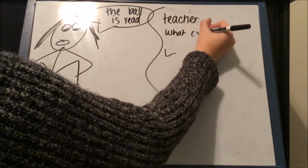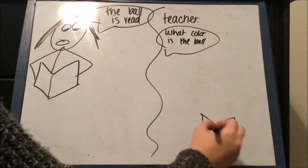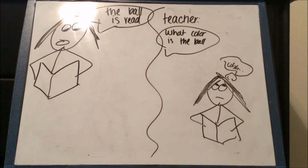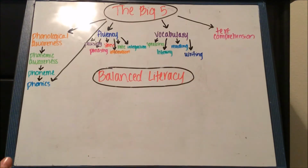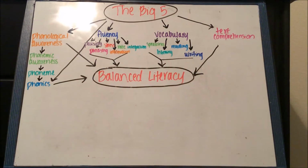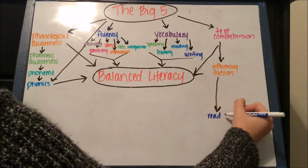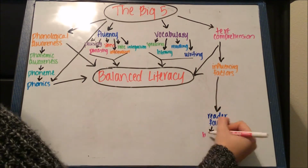For instance, my case study student this year often had to look back in the book to find the answers to questions I would ask her. She struggled with comprehension, but we worked on that. When teaching for comprehension, it's important to be aware of the factors that affect it, and this is how you teach it. The first of the reader factors is background knowledge.